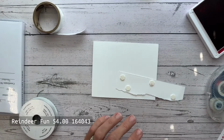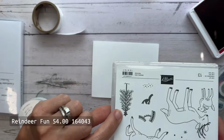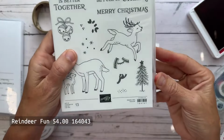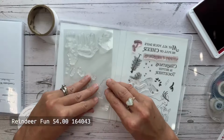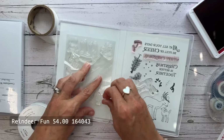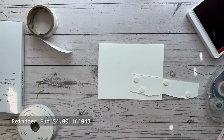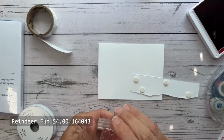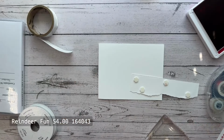So anyway, what I'm going to do next is, in that Reindeer Fun, is this cute, cute tree. I think we're going to have a contest next time. Every time I put something upside down, I have to do a burpee or something. But it needs to be a punishment because I seem to not be remembering to do that. All right, and I don't like to do burpees.